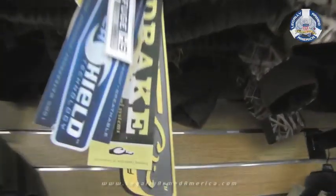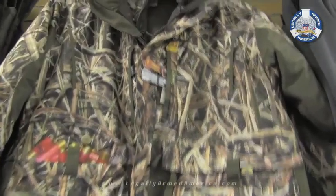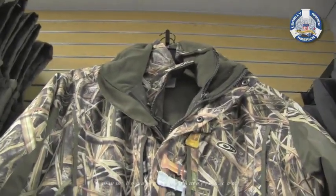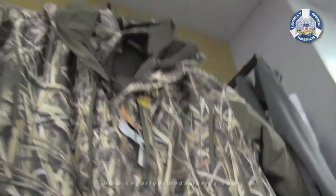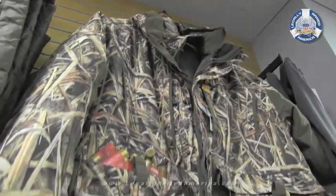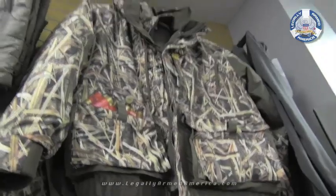And one of my favorite brands is the Drake jackets. The Drake clothing line, period. They make great caps, jackets, shirts, you name it. Drake makes some great hunting gear. Holds up really, really well over time. This is the Drake Blades camo jacket.